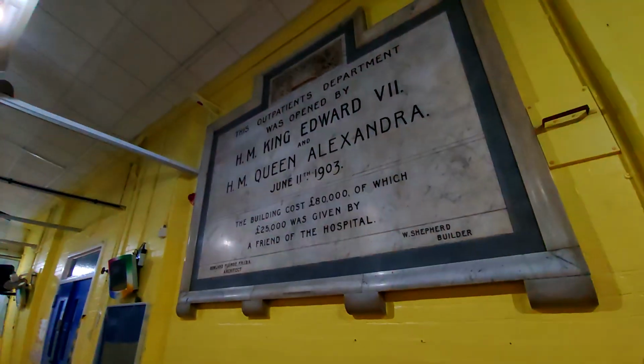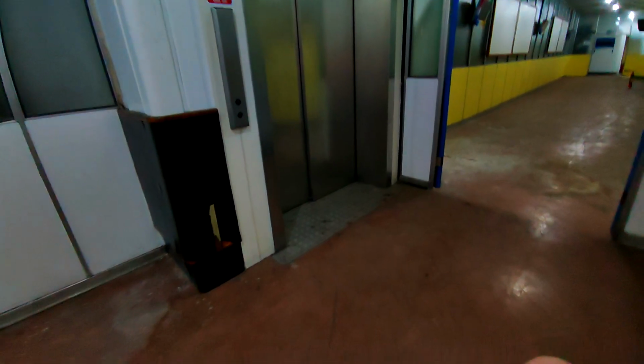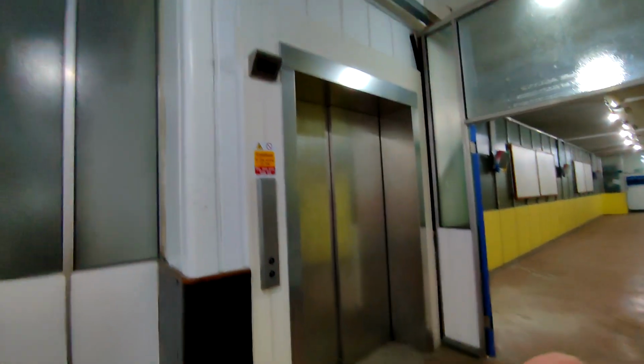The building cost 80,000. Yeah, it's built. That's cheap. Oh, inflation. And let's go along to the first lift. There are 5 lifts here. This first lift is what I believe is a first lift modernised with Leicester.